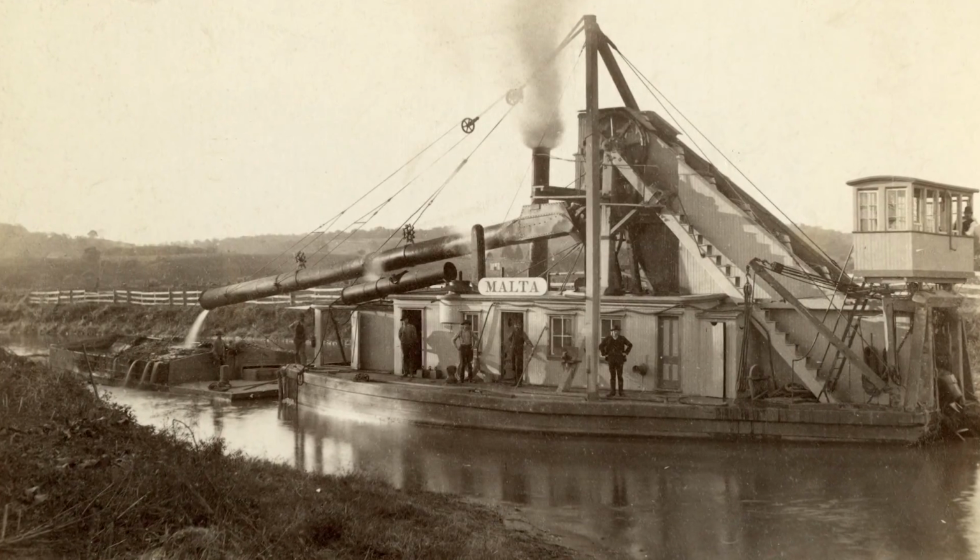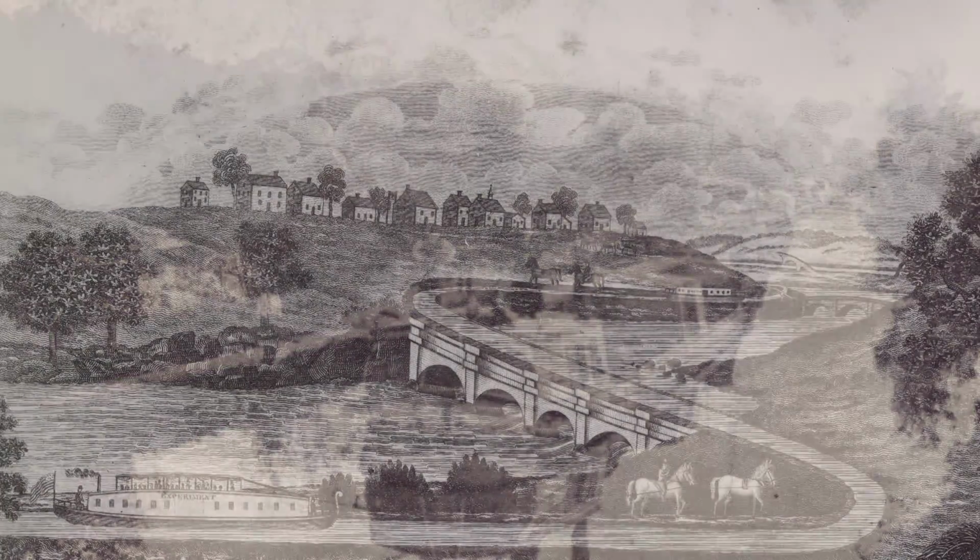At the peak of construction, more than 4,000 laborers worked on the canals, and many Ohio communities began as towns for canal workers.